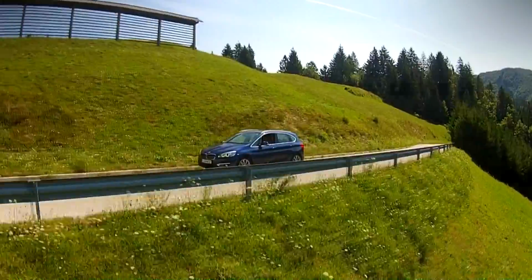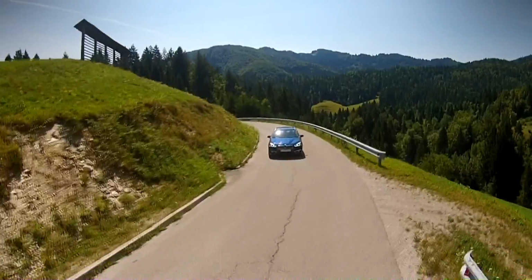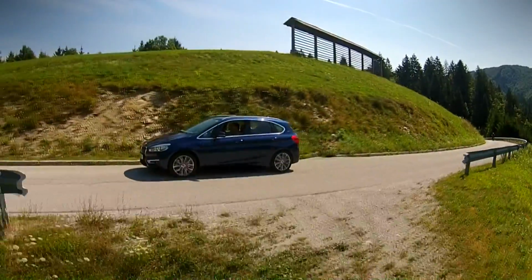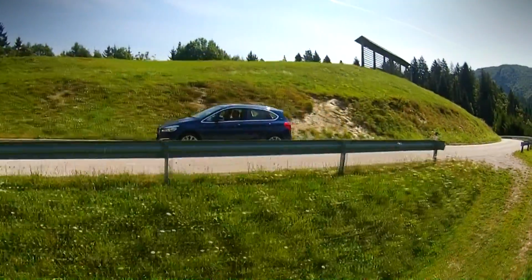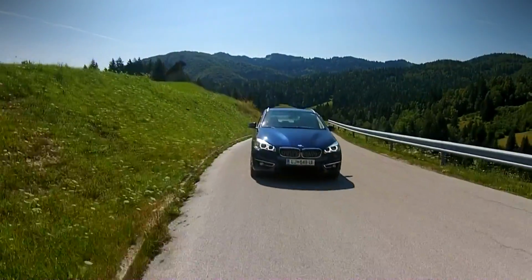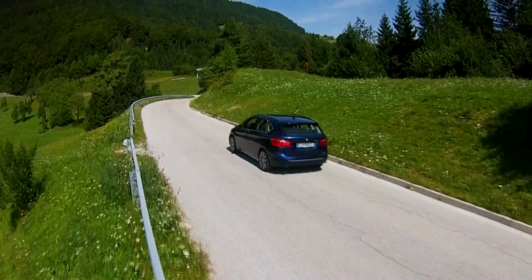But if you want to buy a BMW hybrid, the Active Tourer is the right choice. Quiet, relaxing, and very nice to look at. A car which you will always love to drive, while people will always turn their heads at it. Well, at least until most of the cars become electric.